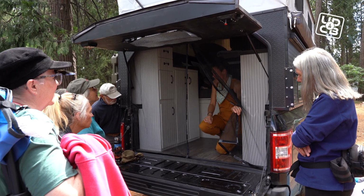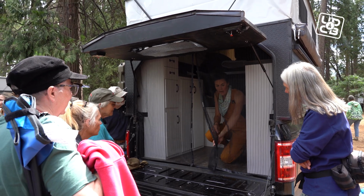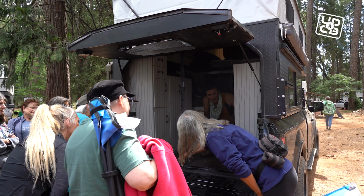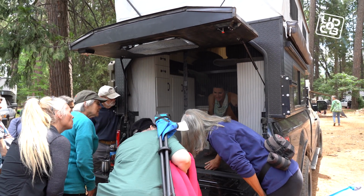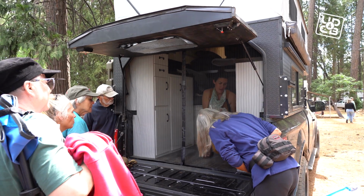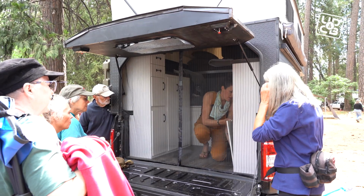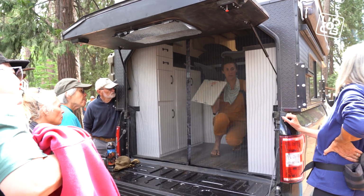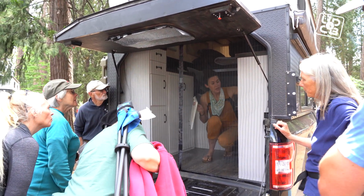So, love it. I tend to go to some pretty buggy places. The sink tanks in here are very small. I don't like lifting super heavy stuff, especially when it comes to gray water, so I just kept that pretty compact. I don't really use a lot of water anyway. I have additional storage around the sink pump here, so lots and lots of room.